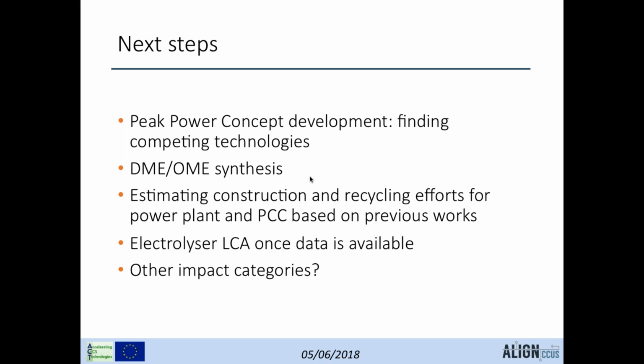I will estimate construction and recycling efforts, especially for the power plant and post-combustion capture for now. I can do that based on previous works that we have done here at the Forschungszentrum Jülich. And I've just received data on the electrolyzer, so working on the LCA here will also be one of my next steps. And everything you have seen here is for the category of global warming potential, so CO2 equivalents. As I said, we want to look at a long list of different impact categories. So looking at those is also one of my next steps.